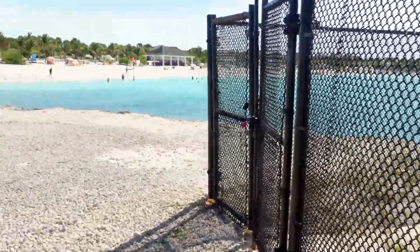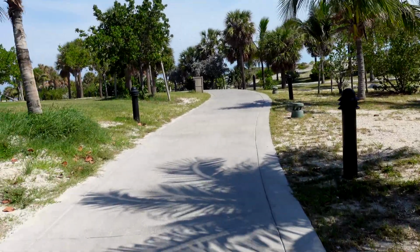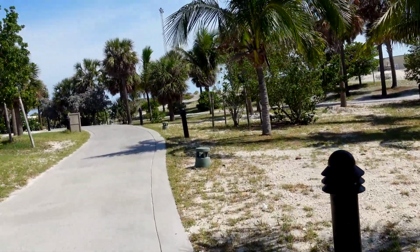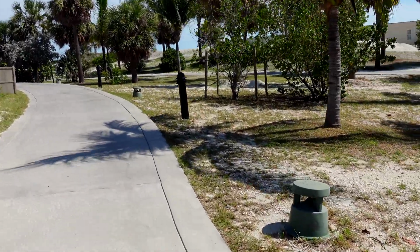This clip can't be too long because of the copyrighted music, but I really like how they have these little green speakers all over the island, just pumping chilled music all day.